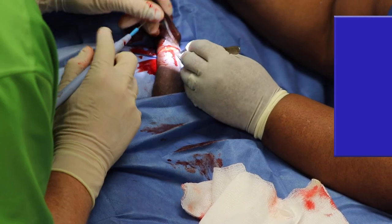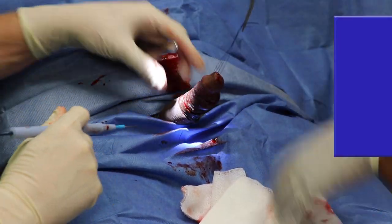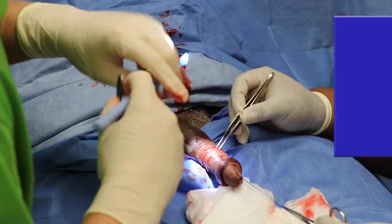As you can see, one of the benefits of having Dr. Wallen as your surgeon is that he is ambidextrous and able to use instruments in both hands fluidly.